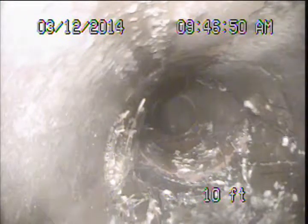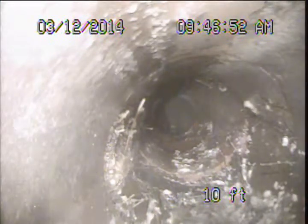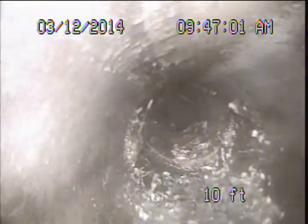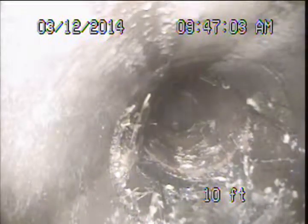Now the root intrusions we're seeing at the joints are fairly common, but if they're left unmaintained they can create damage in a pipe. Right here we're looking at an area that looks like it's been broken along the top, and there are some roots coming in.